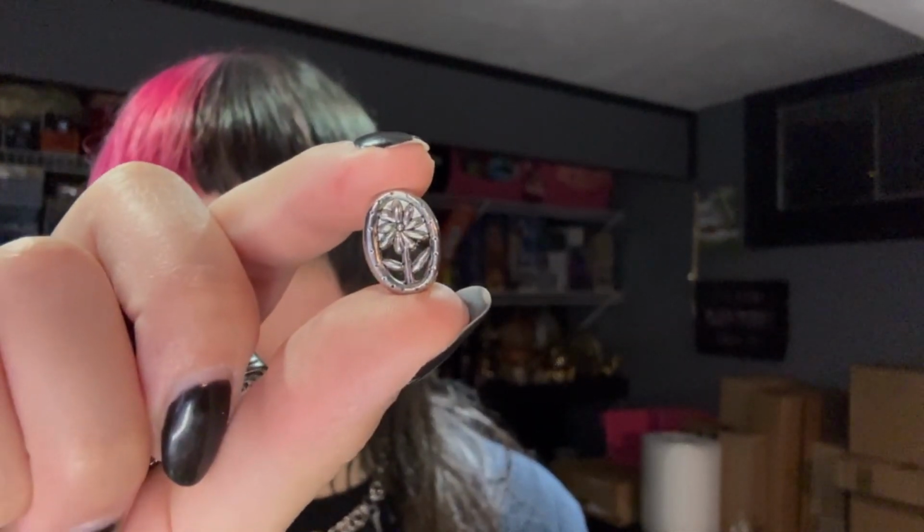Really cute piece. And I grabbed this. I don't know why I grabbed it, but it's a little trinket box with actual trinkets inside. So we've got a few little charms here. We got like this little flower one. I'm gonna put them right back in there.